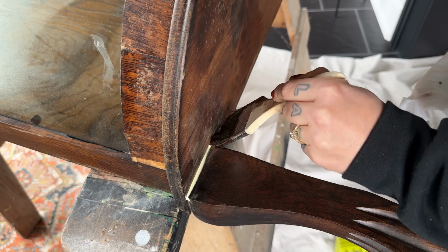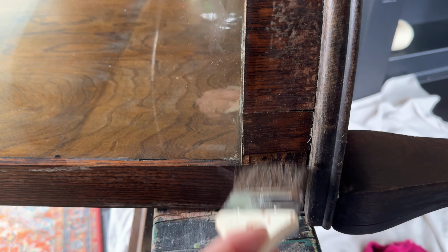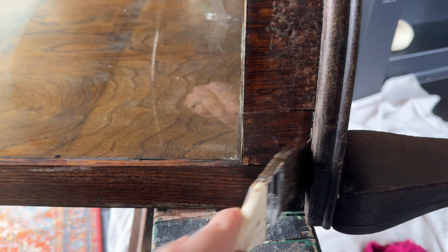So I stained that, and then I added a little bit of stain over here where we're missing some veneer. The veneer on the whole piece isn't perfect, but once again, I just feel like I'm leaning into my era where I'm learning to love things that show their age. I don't want a cabinet that is perfect and brand new.